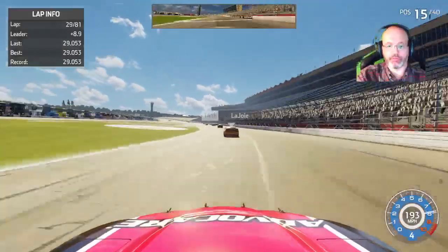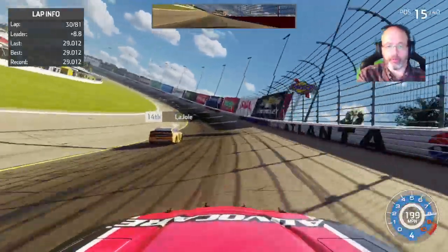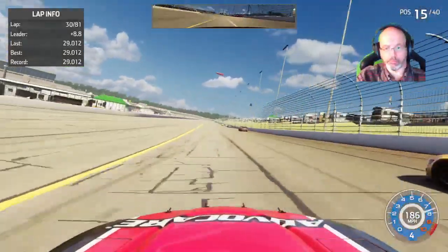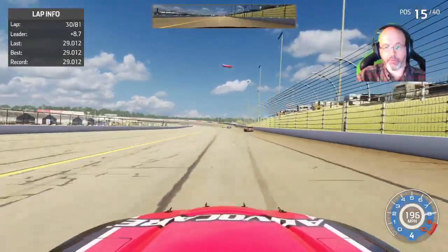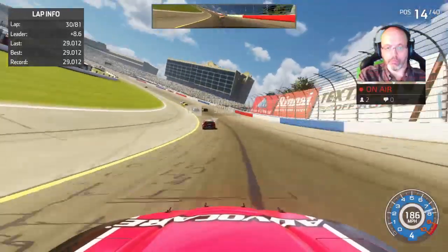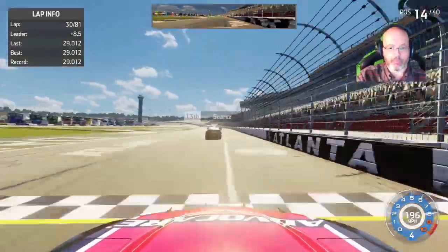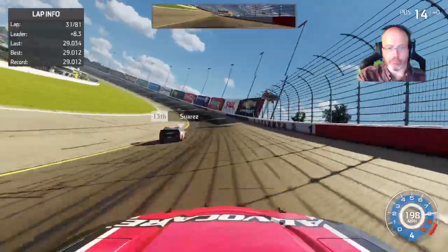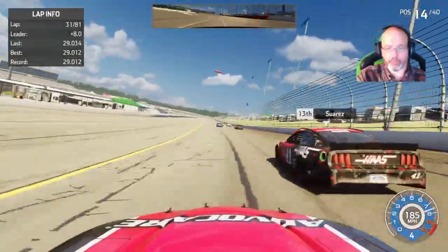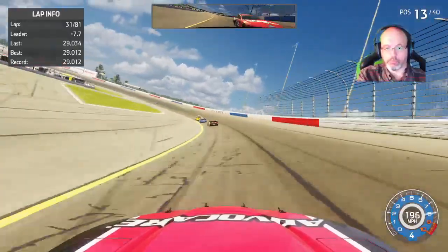There's Corey LaJoie. You just posted your best lap ever. That's awesome. Wow. I wonder if I can break 29 seconds. Game of inches. Car on the outside now. Clear all around. Starting to hear a little bit of squealing. Got one outside now. Clear all around.